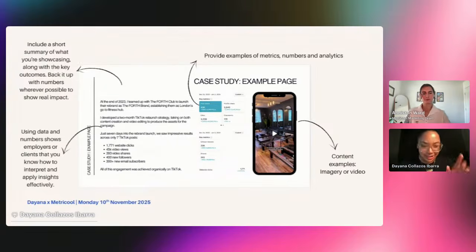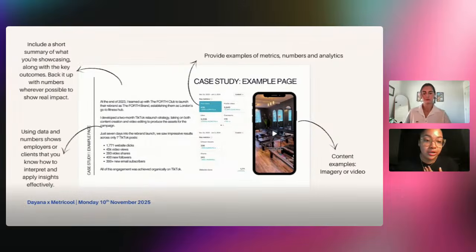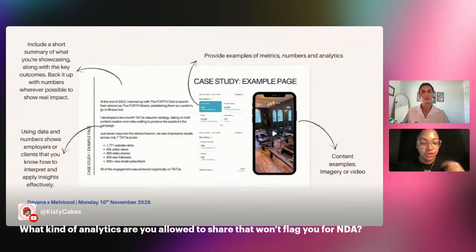I'm just looking at the comment chat, and I know someone said, "What kind of analytics are you allowed to share that won't flag you for NDA?" And that is actually another question that I had at a previous session that I did regarding social media portfolios. I think the best answer is to just double check with your employer to see what you can and can't share. Obviously, because this was a client of mine, she didn't mind. She was a very small business, only two people. She didn't mind. Obviously, now that I work at the Folio Society, it can be a very different story.